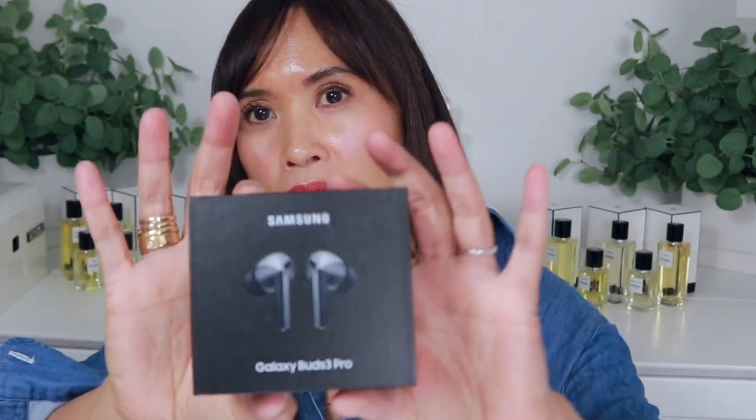These I was excited about because I don't have any earbuds. These are by Samsung. They're Galaxy Buds 3 Pro. Look like this.